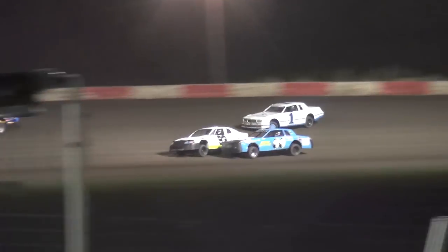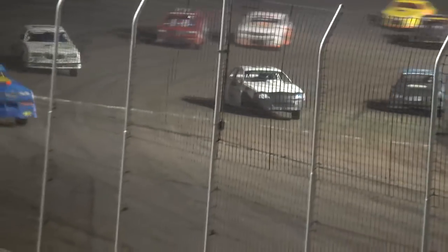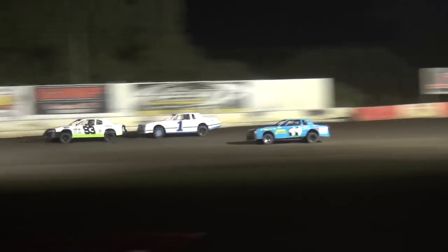Look at this. Nick Whalen and Sam Scott going at it for second. Wow. Close quarters racing there. Nearly led to a spin by Whalen as Sam Scott takes over that second spot. Austin O'Neill trying to come up on the outside. Had the door slam in front of him, and Austin O'Neill is on the charge once again on the high side off of turn number 2. Trying to give chase to Sam Scott.